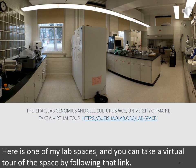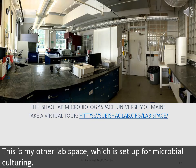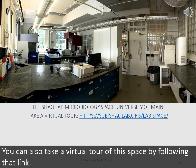Here's one of my lab spaces, and you can take a virtual tour of that space by following the link. This room is set up to research DNA from different microbes. This is my other lab space, which is set up for microbial culturing. I can grow microbes under different conditions to figure out who they are and what they do. You can also take a virtual tour of this space by following that link.